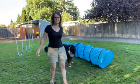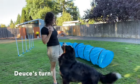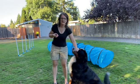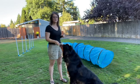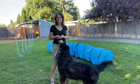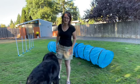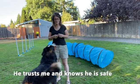So, all right, now I have Deuce out here. He smelled the tunnel a little bit. I'm gonna see what he does with the long tunnel. Now you guys have to realize that I have a lot of trust built up with Deuce, a lot of training. He knows that I'm trying to do fun things with him. So that's what this is based on. He's not fearful of anything I put in front of him. He might be fearful about the process, and so I work him through it.